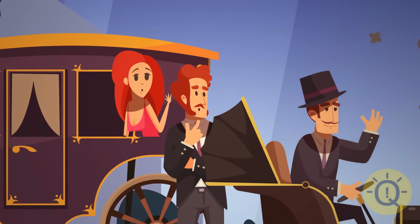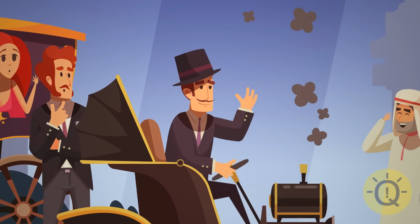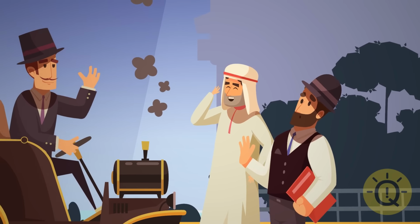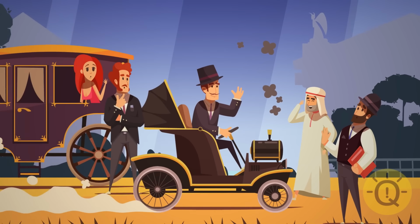Now, we've got these people who look pretty normal and all, but one of them is actually from the future. If you can figure out who it is and write your answer, you might save the planet.